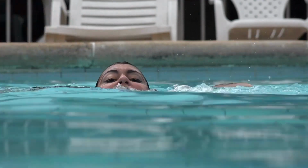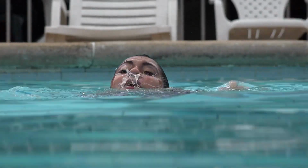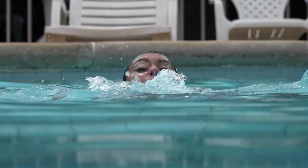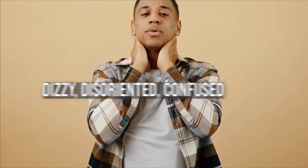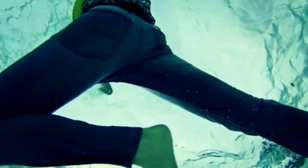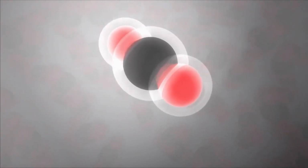During the panic phase, you may experience a strong urge to breathe, which can cause you to hyperventilate and breathe faster than you should. This can quickly lead to a buildup of carbon dioxide in your body, which can make you feel dizzy, disoriented, and confused. As the panic intensifies, you may begin to thrash around in the water, struggling to stay afloat and find air. This can quickly deplete your energy and cause you to become exhausted.